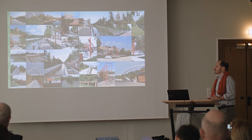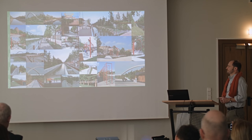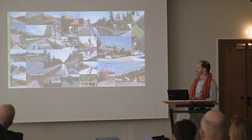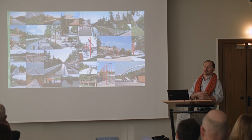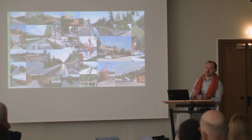What about the future of this project, of this area? We don't know, because we are in Italy, but we know that after the removal of the pavilions, we will have the landscape. And I think also a beautiful landscape.